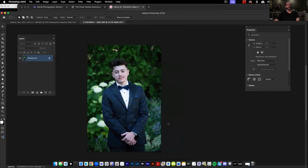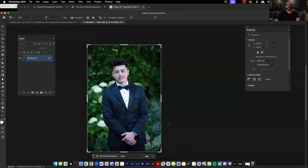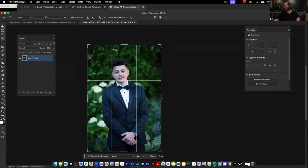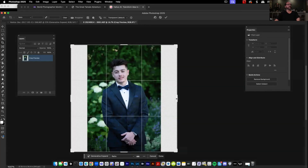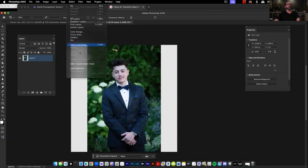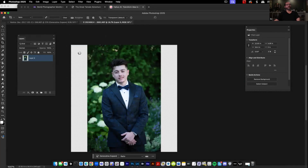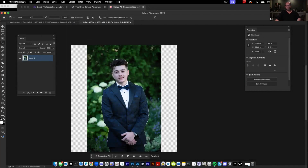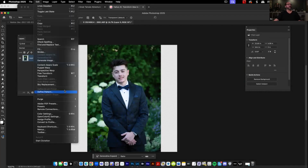Another way you could do it is, let's just say inside of here, right? Let's say that we expand it. All I did was use the crop tool, hold down the option key, and drag from the sides and leave it as transparent. Once that's transparent, I could go to select subject. There's my selection of the subject. I'm going to go to select, save selection, and I'll call this Jaden. Deselect, and then I'll go to edit. Inside of here, content aware scale.